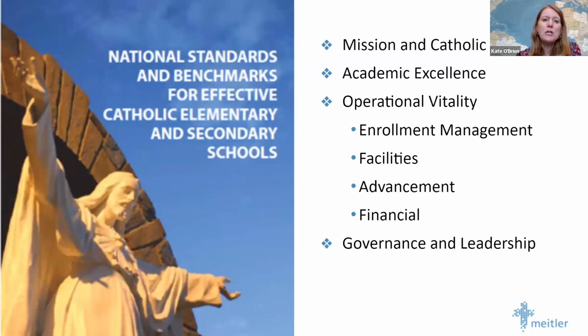When we wrote this strategic plan, we aligned it to the national standards and benchmarks for Catholic elementary and secondary schools. These were just revised again, just tweaked a little bit in the past month, but they align to these different areas, which we're going to go through in just a moment.